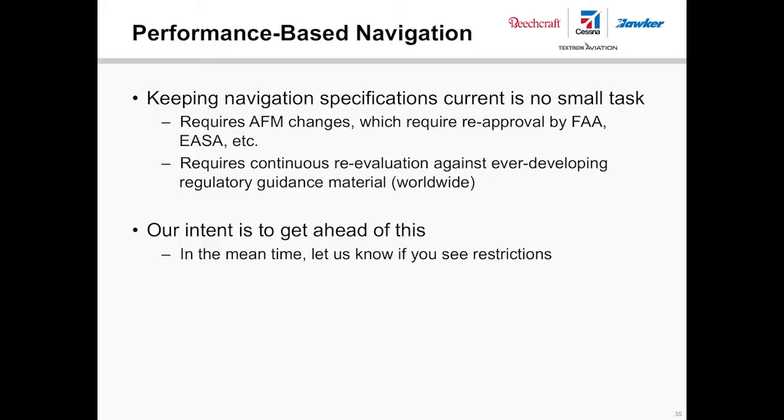In the meantime, let us know if you see restrictions. For example, if you run into an arrival procedure that requires a certain navigation specification, such as RNP1 or something, let us know if that's becoming a hindrance to your operations. In the meantime, we may be able to issue you a letter or some kind of a statement. Depending on the situation, we can evaluate that on a case-by-case basis. So we want you to be operating where you need to operate. Let us know if you see this type of restriction in the meantime.